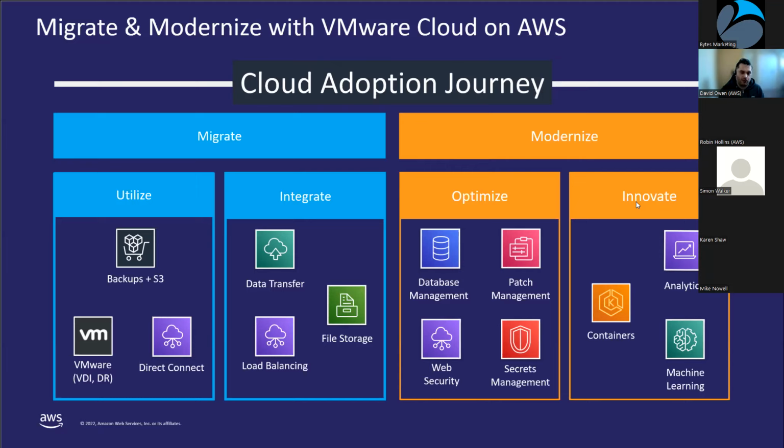You can then optimize. So you can, and I've got a quick example of that in a moment, utilize the data that you've brought with you into VMC with the rest of the AWS stack of data analytics and those types of things. I'll show you a quick example of that shortly as well. And then you can also access other environments, things like containers, Lambda, those types of things, and be able to connect back into the VMC environment as well.